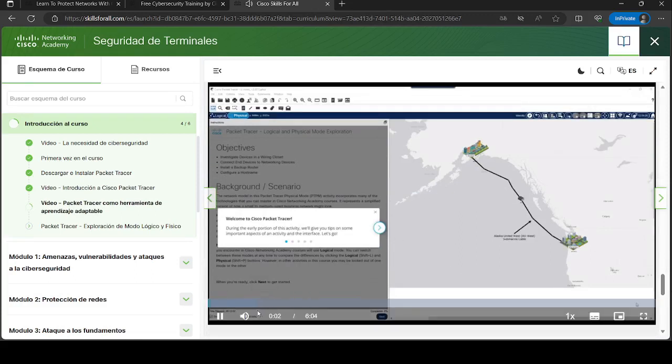What if you could see inside of a small business network or the internet?